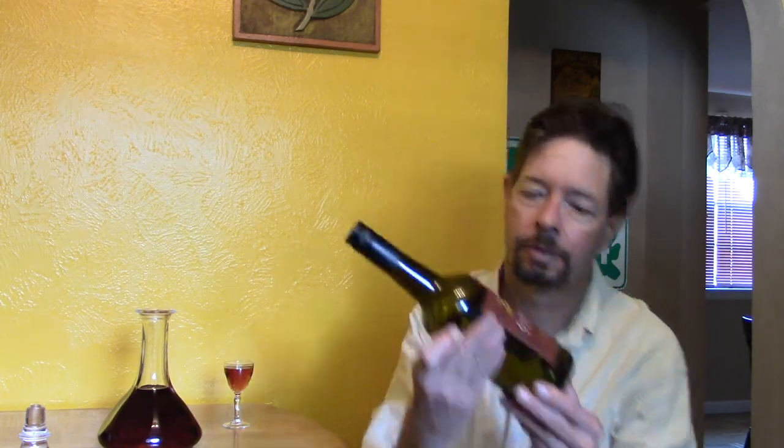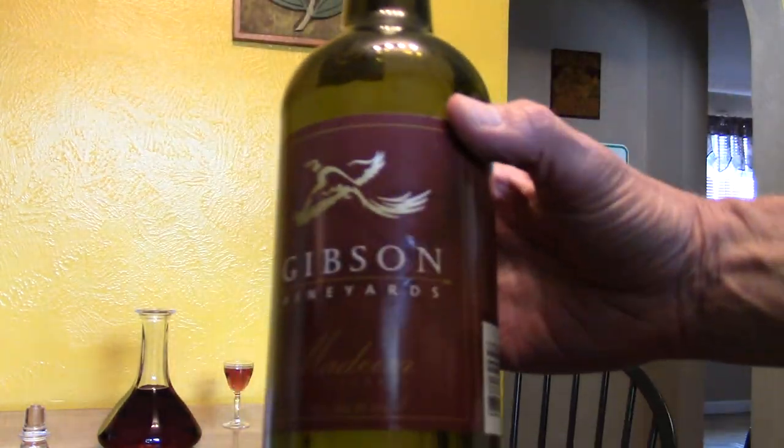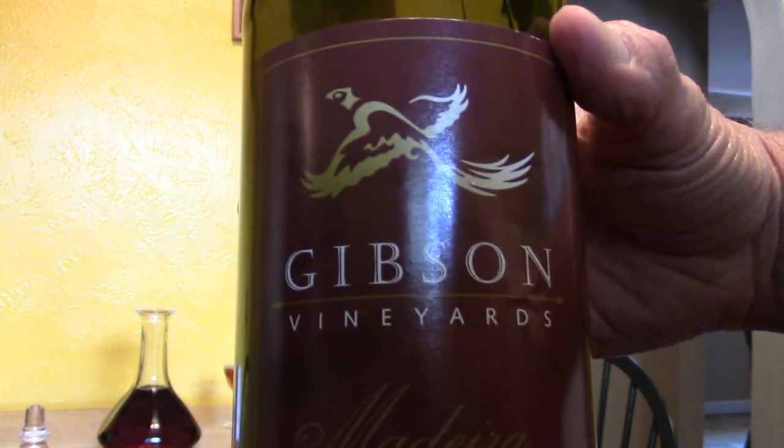Okay, some sort of bird, like a, what do you call those New Guinea birds? The fancy tails, I don't know what kind of bird that is. Don't know, like I said, nothing about Gibson. There's also a Gibson winery in Australia, which is totally unrelated to Gibson of California, from what I was able to tell. All right, so, yeah, it's more of a deep red in this crystal decanter.